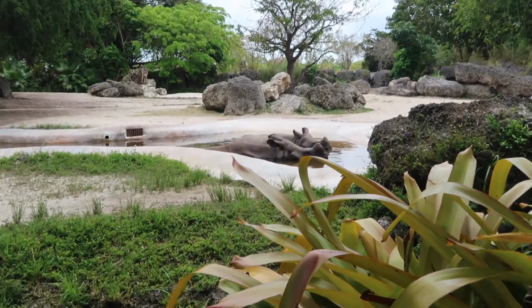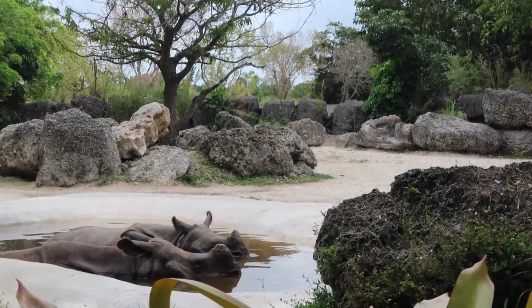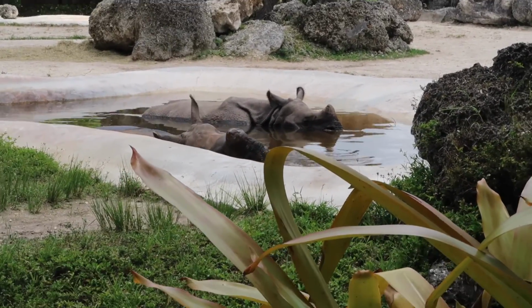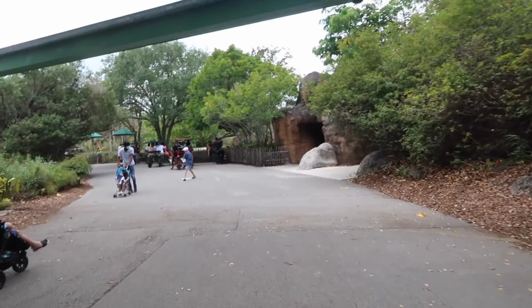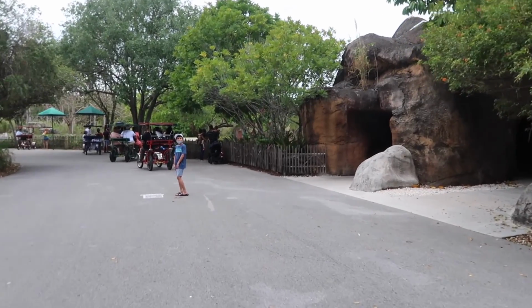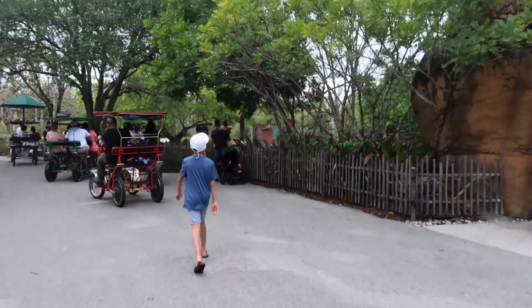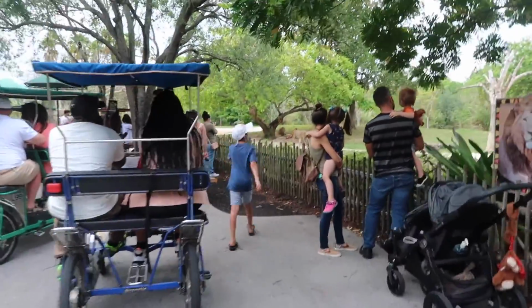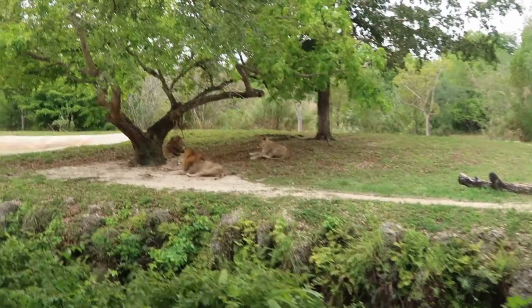Currently some rhinos chilling in the water. Looks like somebody had a birthday here because we saw a second birthday box. They're just chilling in the water trying to cool off from today's heat. All right, I think we're approaching the lion habitat because he was making a lot of noises that lions make. Oh my gosh. Andrew, let's go see the lion. There they are. And of course, as soon as we come, he's not making those noises anymore.